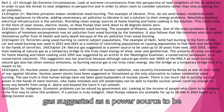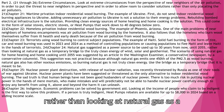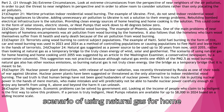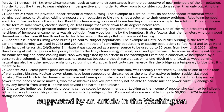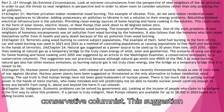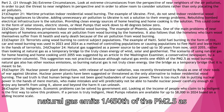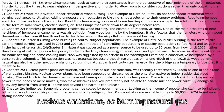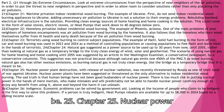24. Chapter 24. Natural gas suggested as a power source to be used up to 30 years from now, until 2055, rather than looking at natural gas as a temporary bridge to the truly clean energy of wind, solar and geothermal. The scenario of using natural gas for home heating and home cooking until 2055 was suggested by an article in the Washington Examiner, a conservative newspaper, by a conservative columnist. This suggestion was not practical because although natural gas emits 1/450th of the PM2.5 as wood burning, natural gas also has other noxious emissions, so burning natural gas is not truly clean energy. Use the bridge as a temporary bridge that it is meant to be.